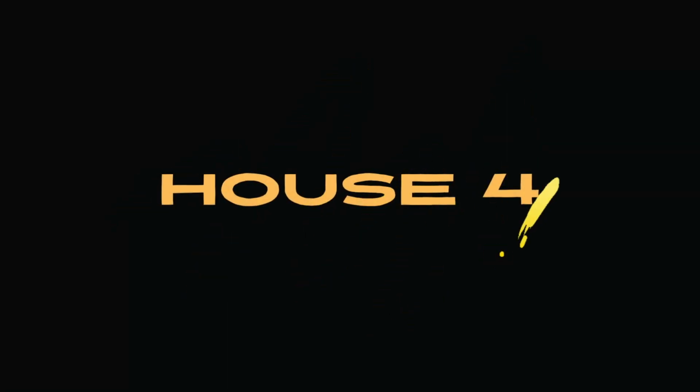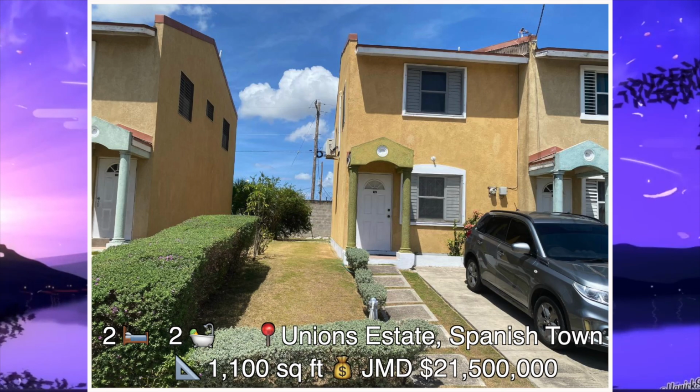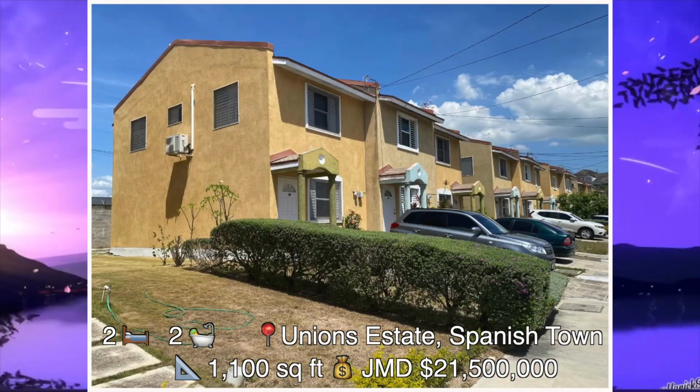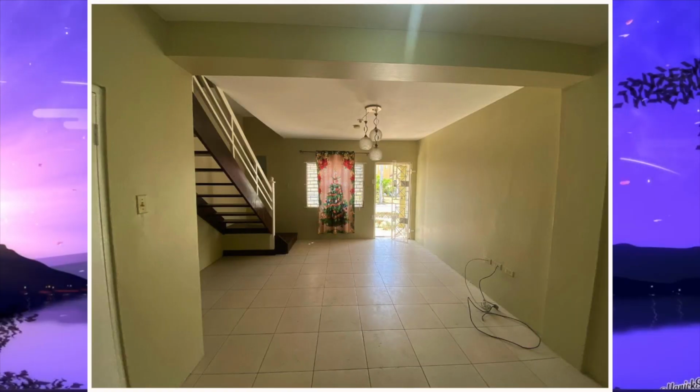House number 4. This is a 2-bedroom, 2-bathroom house found in Union's Estate in Spanish Town, St. Catherine. The size of this house is 1,100 square feet and it's on the market for 21.5 million Jamaican dollars. Let's go on the inside. Here we have the living and dining area.